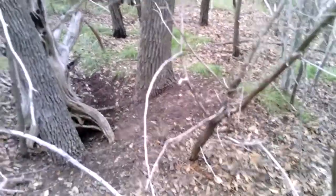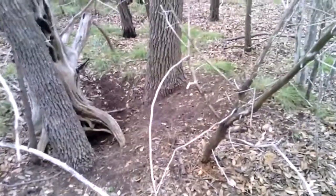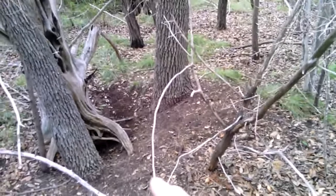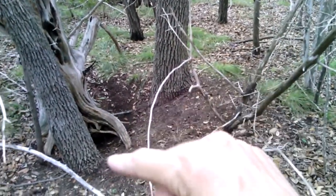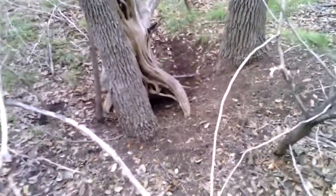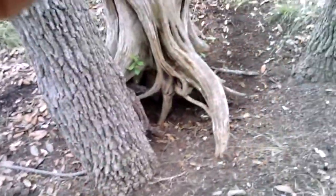Okay, here's that den, that burrow we're coming up on. As you can see, it looks like something has dug all the dirt from below these roots, pushed it up over this hill, and made a den down inside. We'll be safe if we can get close enough to take a look inside. Now, this one may still be active. I can't get back in there far enough to see what's in there.